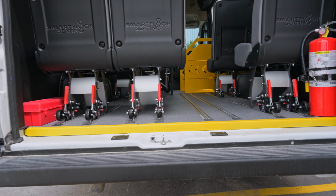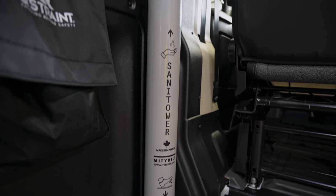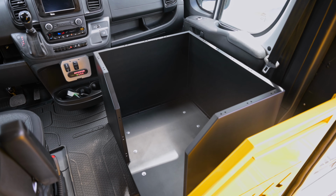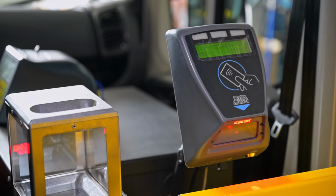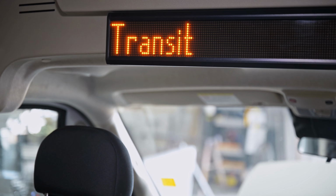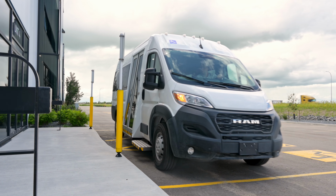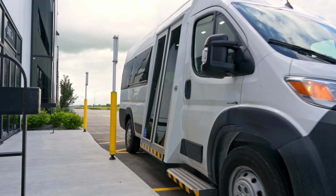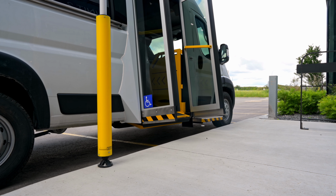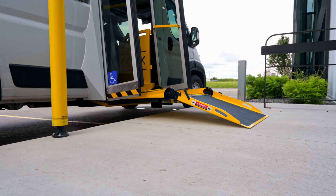The P4 van comes with a commercial safety kit. Additional options are available, such as luggage compartments in place of the front seat, farebox insulation, even camera systems and much more. Overall, the P4 is a popular option for accessible transportation providers who want to downsize from a large cutaway bus to a more efficient and flexible vehicle option.